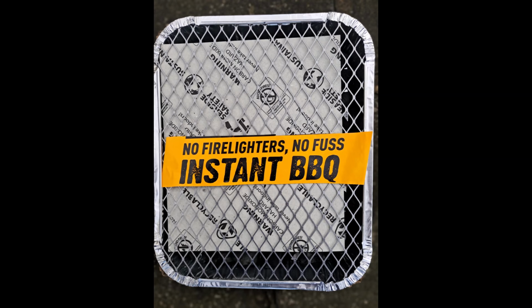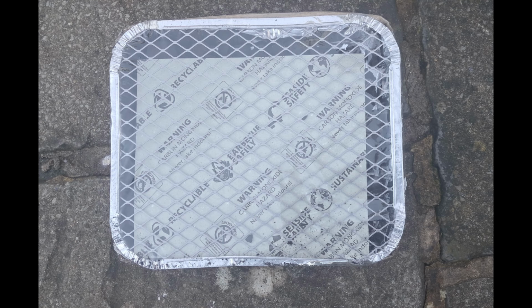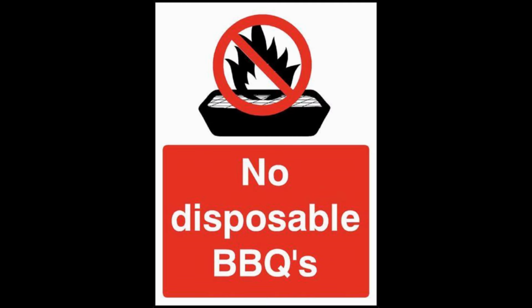Instant barbecues have been about for years. They usually cost just a few pounds and at one time were available in all the shops. However, due to the problems caused by their misuse, most reputable shops have stopped stocking them, and their use has now been banned by many councils and country parks. It's probably on the cards they will be banned in the UK at some point in the future.